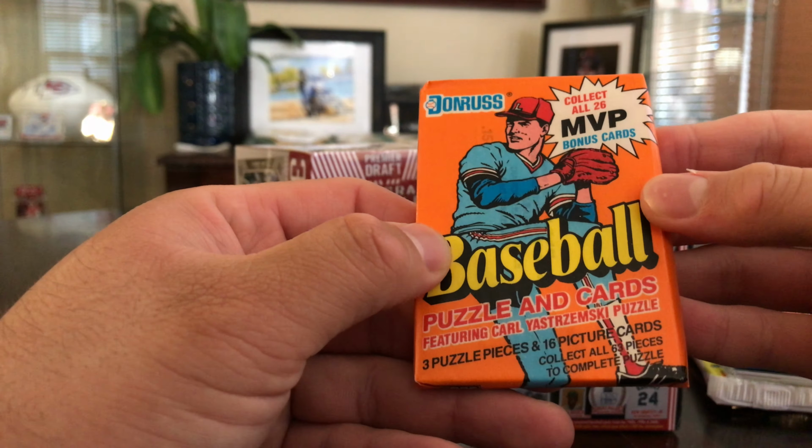No big names yet. Any rookie cards? Not seeing. This is 91, right? 91 Leaf set. All right. No luck there. Let's try one of these Babe Ruth packs, see what we get.